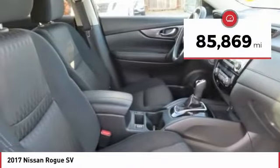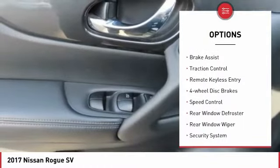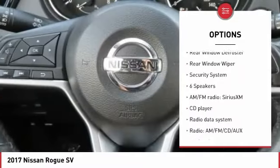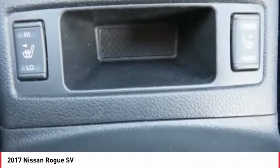This vehicle has less than 90,000 miles. Here are some of this vehicle's great options: electronic stability control, alloy wheels, brake assist, traction control, remote keyless entry, 4-wheel disc brakes, speed control, rear window defroster, rear window wiper, security system.